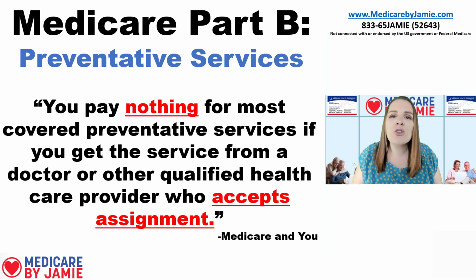The only charge you may see is going to be an excess charge if you live in one of the states where excess charges are permitted and your doctor does not accept Medicare assignment. That being said, the majority of providers do, but it's something that could be easily verified beforehand. And then as long as you take assignment, you won't pay anything for these services.